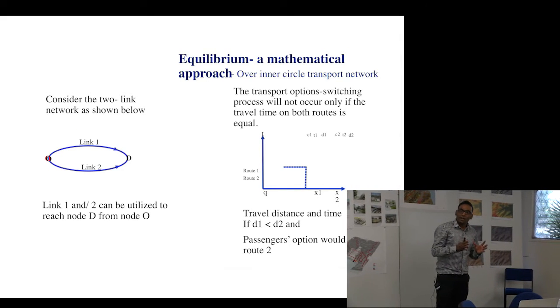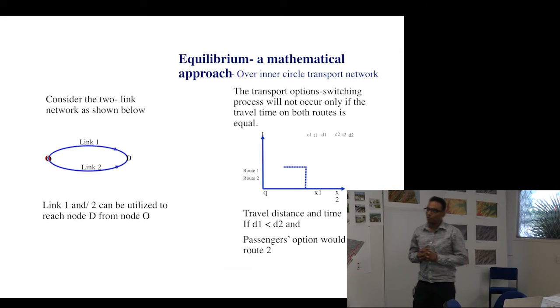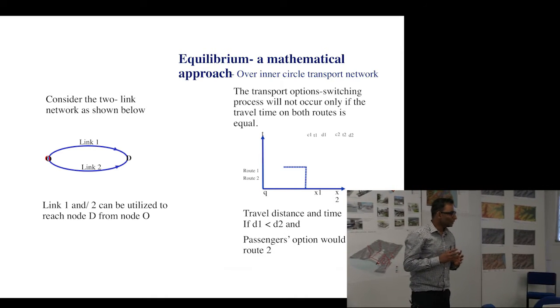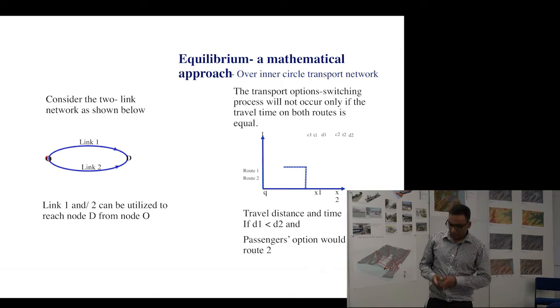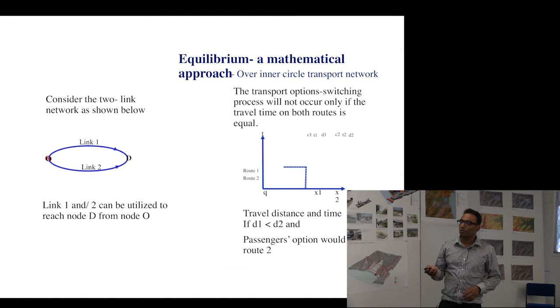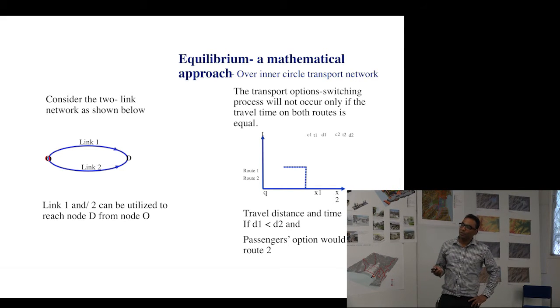When networks get wider through the water transport enhancement, equilibrium will be created in most cases. Equilibrium means more route options for passengers. As shown in the first image, link 1 and link 2 will take passengers from node O to node D. Travel distance could be different, but travel time will be the same in the equilibrium method.